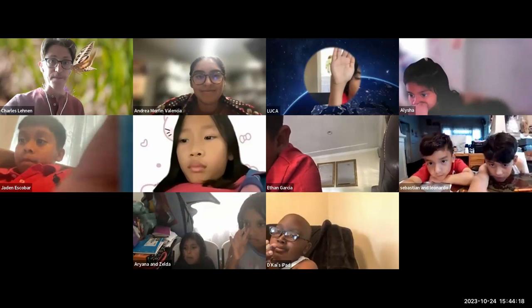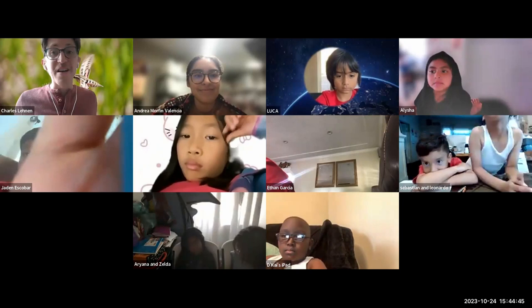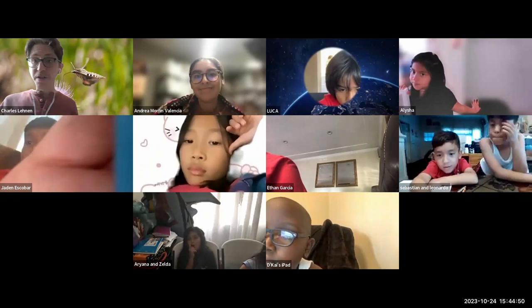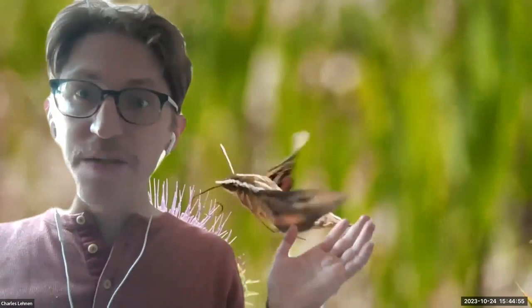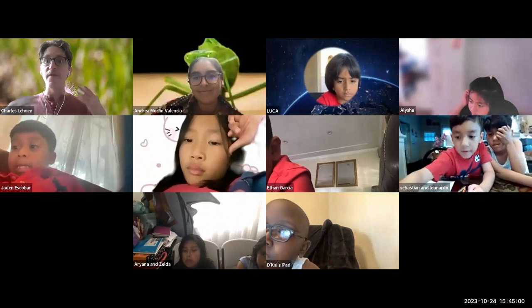Studying insects is really important because it helps us understand our world. Insects are really important for pollinating flowers. Right here, you see a moth, and it looks almost like a hummingbird, doesn't it? But it's a moth, and it's pollinating this flower. Without insects, we wouldn't be able to pollinate flowers. Without that, we wouldn't have fruits and vegetables. Without fruits and vegetables, we'd have nothing to eat. Now you can see how important they are.